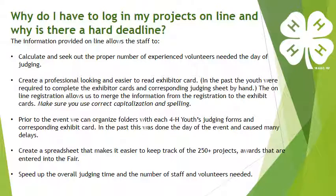The online system also helps us create a professional looking and easier to read exhibit card. In the past, the youth were required to complete the exhibitor cards and corresponding judge sheet by hand. Nobody liked to do this. The online registration allows us to merge the information from the registration to the exhibit cards.